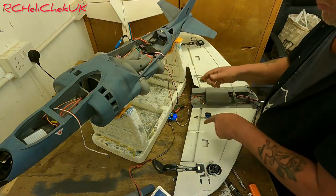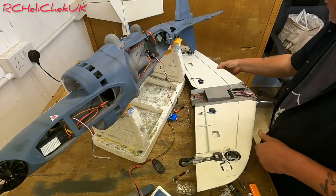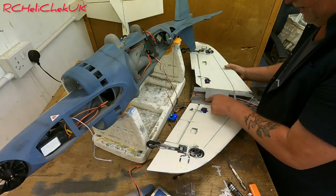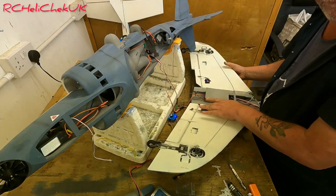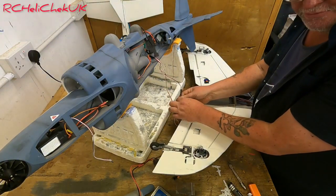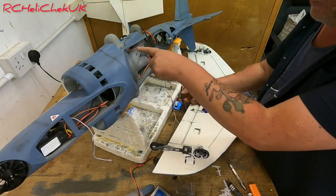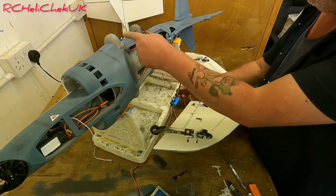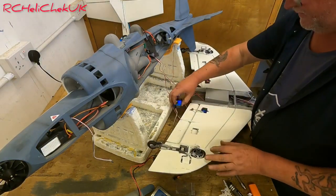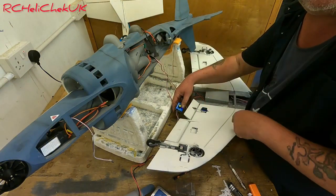Okay, and then if you look at this one, on this side, I've got the green servo, green flap going, which is the port flap, going to the green cable for the nozzles, which are the starboard nozzles. So when those flaps go up, the nozzles are back to give it forward flight, as you can see, hopefully. And then down flap, I get 90 degrees of downward nozzle.